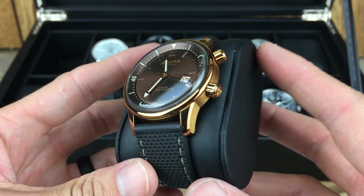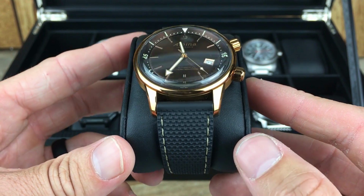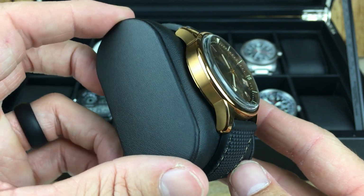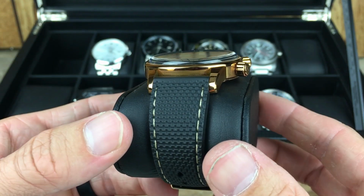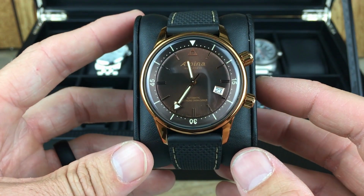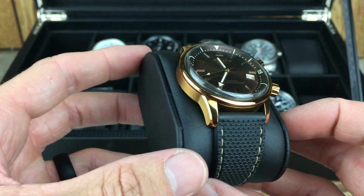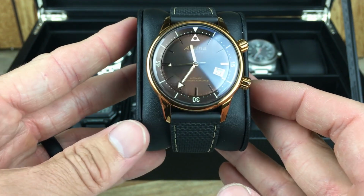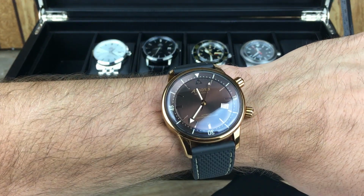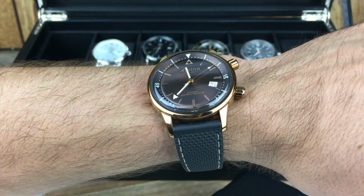It was really, I like to say, an obtainable grail in my collection. When I first saw this model and this compressor style case and that domed crystal, when I first saw pictures of it, I just fell in love with it, and found out that it was a little bit of an expensive watch at around $1,800 MSRP, so it was way out of budget, but ended up finding a great deal on eBay for a refurbished model, and that's what this was.